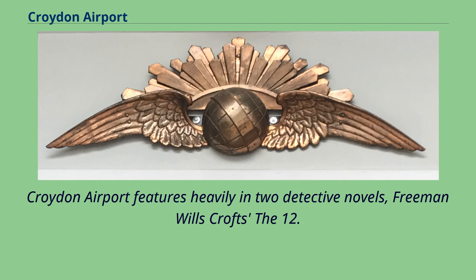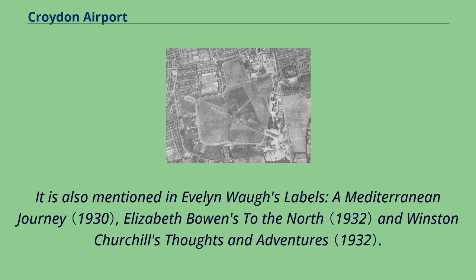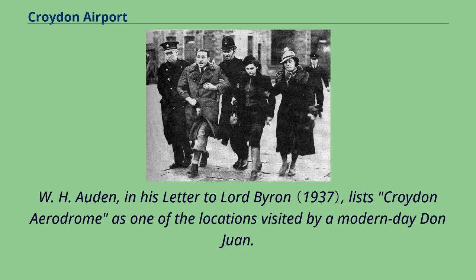Croydon Airport features heavily in two detective novels, Freeman Wills Crofts' The 12:30 from Croydon and Agatha Christie's Death in the Clouds. It is also mentioned in Evelyn Waugh's Labels: A Mediterranean Journey, Elizabeth Bowen's To the North and Winston Churchill's Thoughts and Adventures. W. H. Auden, in his Letter to Lord Byron, lists Croydon Aerodrome as one of the locations visited by a modern-day Don Juan.